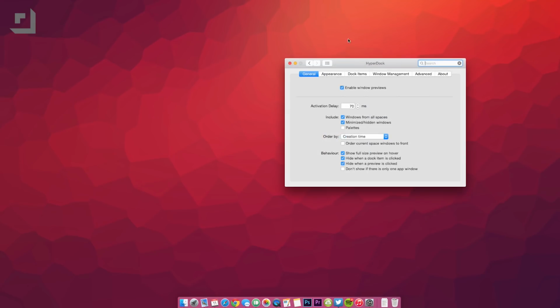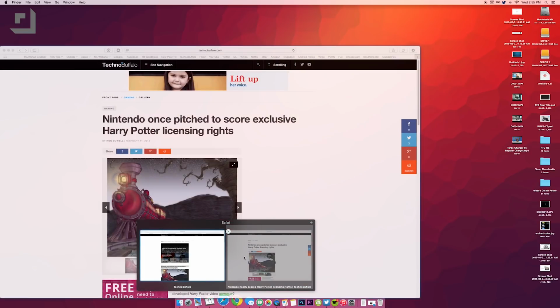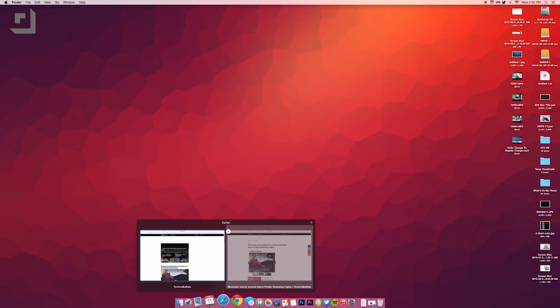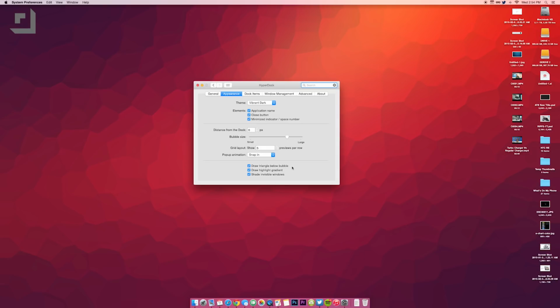Number 4 is HyperDock. It's an app that'll change the way you use your dock in Windows. Now, for starters, you'll be able to see the window preview bubbles on your dock for an app like Safari, Pages, or Spotify. Now, with Spotify and iTunes, you'll be able to pause, skip, rate songs, and even adjust the volume by scrolling on the album cover. On an app like Calendar, you'll be able to see your upcoming events by hovering over the calendar icon.